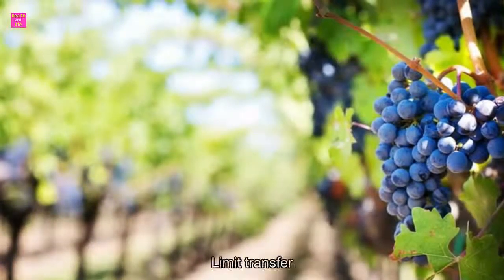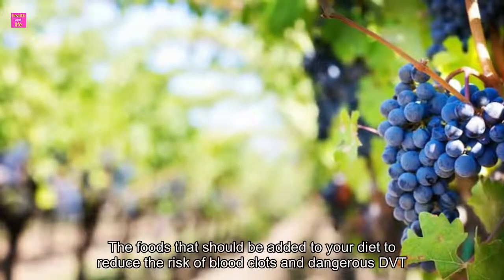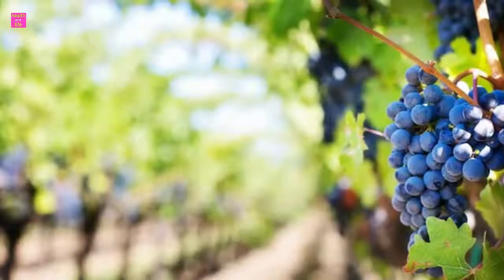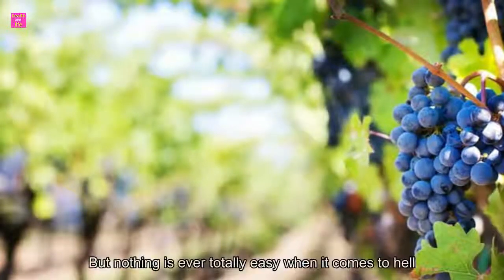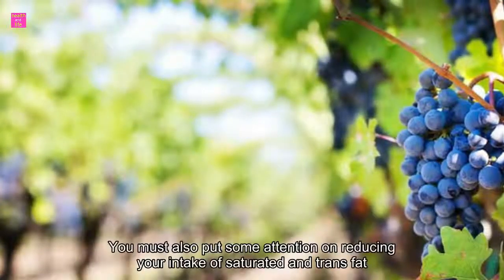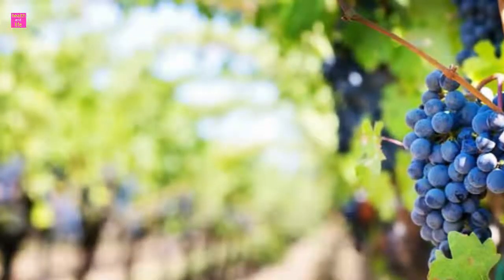Final word, limit trans fats. We've talked a lot about the foods that should be added to your diet to reduce the risk of blood clots and dangerous DVT. They are all tasty foods that should not be too difficult to eat. But nothing is ever totally easy when it comes to health. You must also put some attention on reducing your intake of saturated and trans fats.